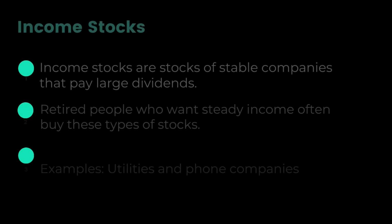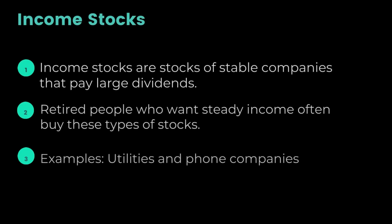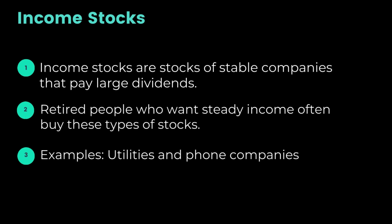Income stocks are stocks of stable companies that pay large dividends. Dividends, of course, represent the profit companies pay out to stockholders. Retired people who want steady income often buy these types of stocks. Income stocks normally show some modest growth in dividends over time. Stocks of electric utility or communication companies are typically considered income stocks.